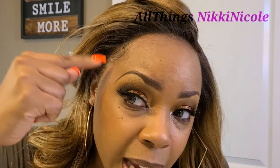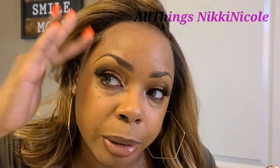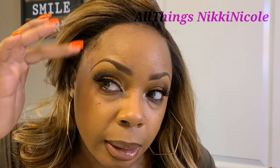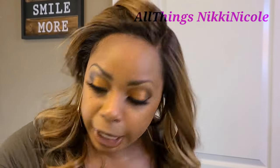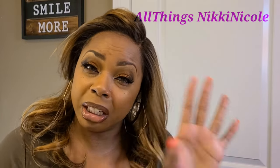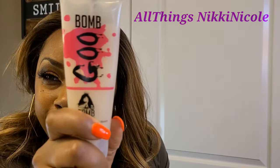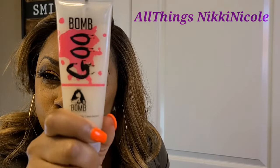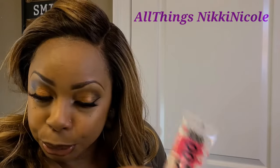So I did it on both sides. I left my little corners where they peek out, and I just melted it down, parted it a little bit, brushed them forward. Just like so, like that. And what I did was just go ahead and melt them down with my, what? My favorite product. You know, it can get a little messy, but it's going to get you right. Okay, this right here gonna get you right, sis. She is Bomb Collection, the Bomb Goo.